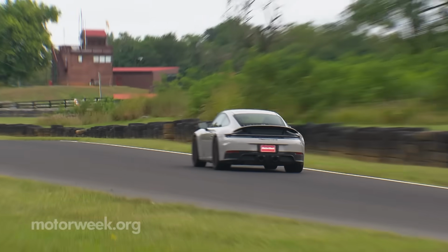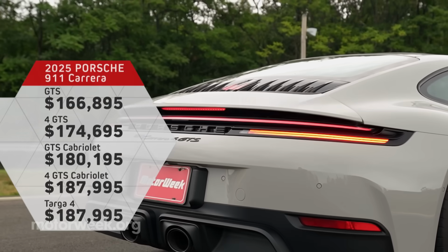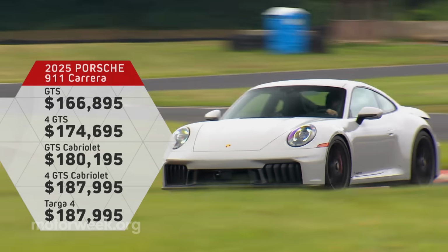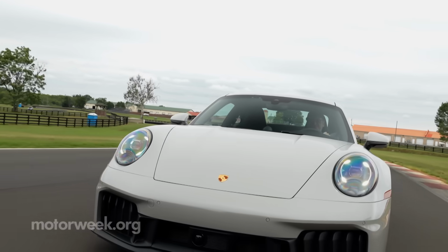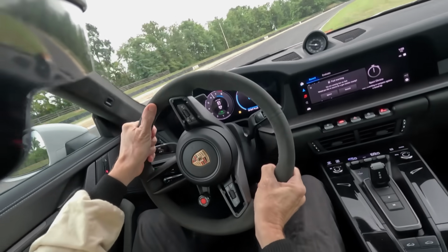Porsche perfection does not come cheap, however. The GTS is available in rear or all-wheel drive in coupe, cabriolet, and targa body styles starting at $166,895.